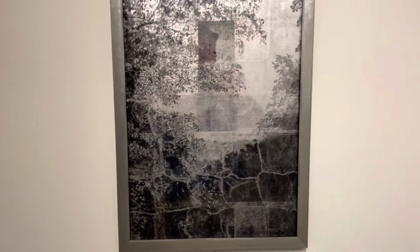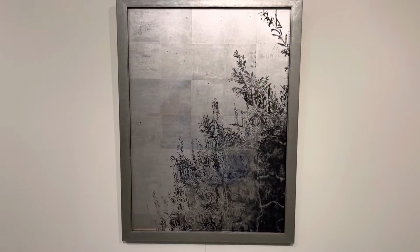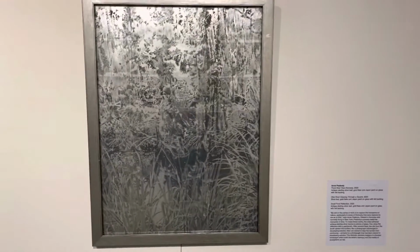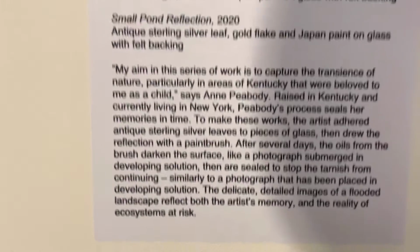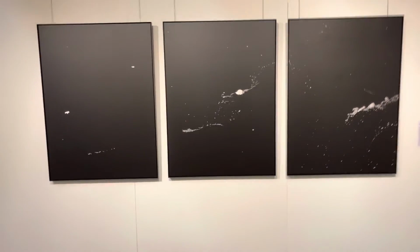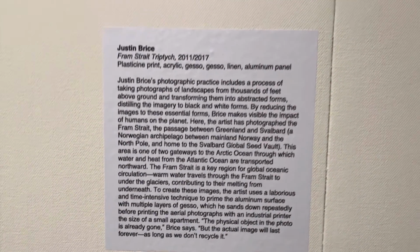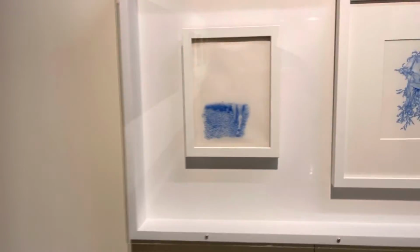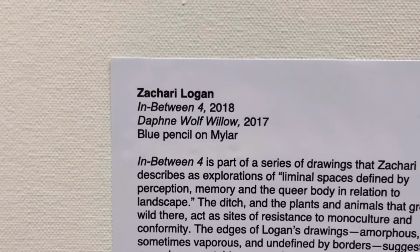And this is a series of 3. And I'll get to the little thing that's written about at the end here. This is what Ann Peabody. So a lot of these pieces are recent. And this is like one of those panoramic pieces that are 3 separate paintings. And that is about that. Zachary Logan.